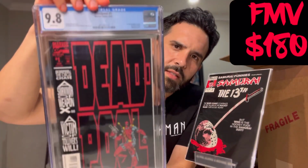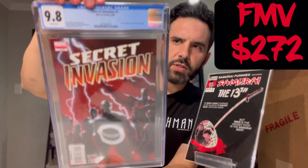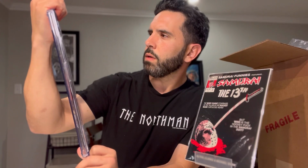And the next one, a book that I have about 5 or 6 of, we have Deadpool, The Circle Chase, #1. We have Secret Invasion, issue 1.